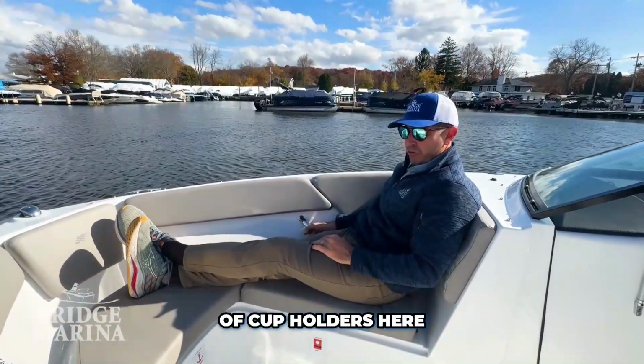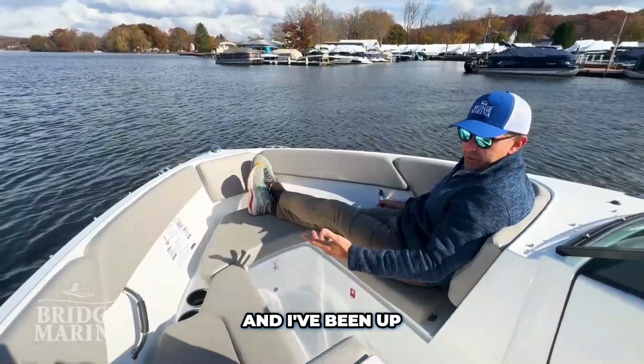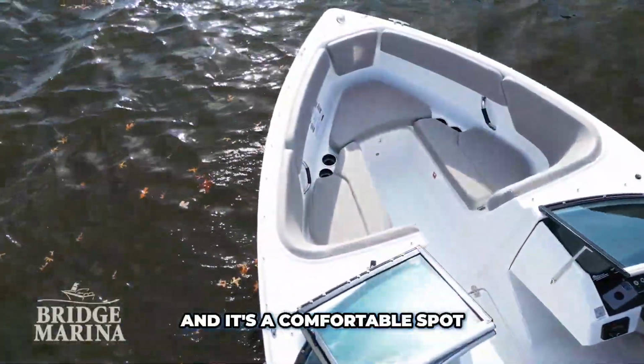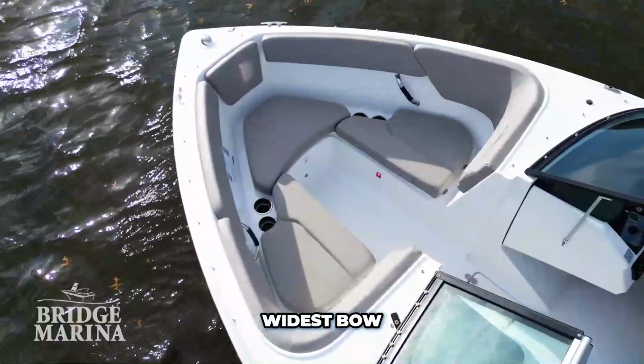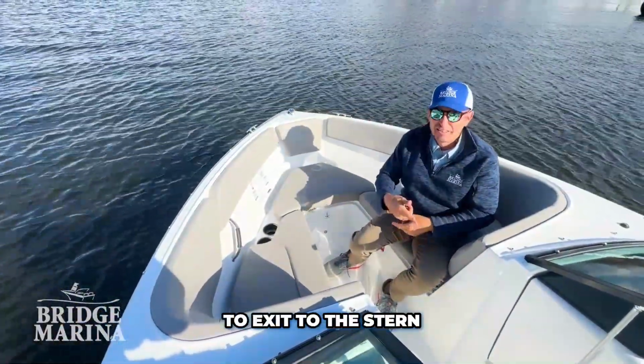I've got a set of cup holders here. The seats are rather comfy. It feels pretty good, I gotta be honest. And I've been up on the bow of this boat underway. It's a fine ride and it's a comfortable spot. It is not the widest bow, so I do notice if we have two of us up here, we got to take turns to exit to the stern.